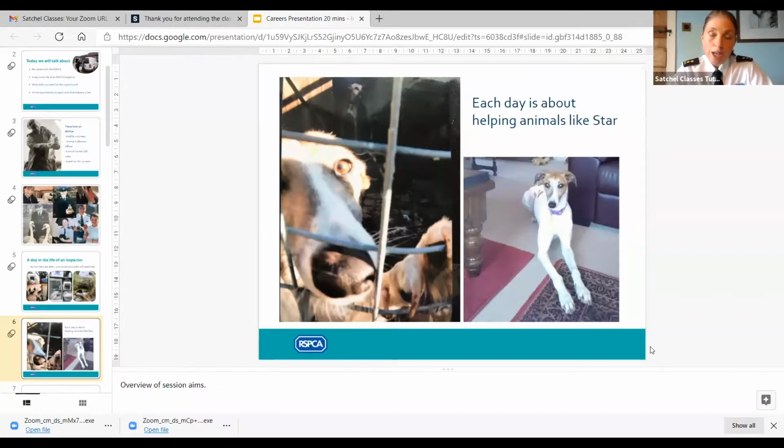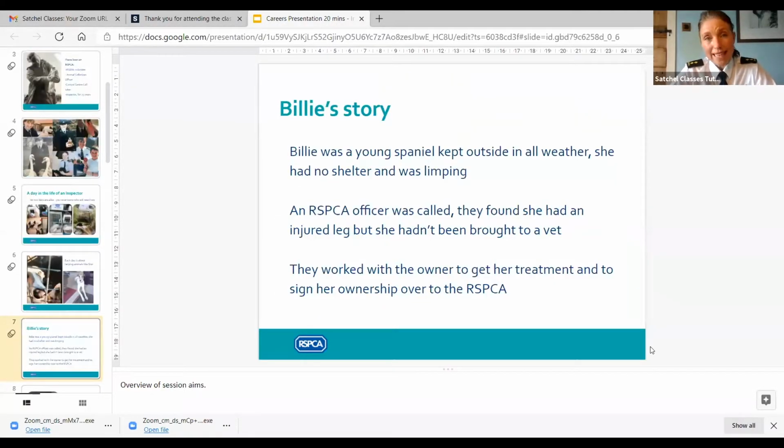Lots of animals are helped by us, but some really stick in our mind more than others. One such little dog was Billie. So Billie was a young spaniel that we had a call about because someone was keeping her outside in all weathers. She had no shelter and she was limping. So one of my colleagues went along and met the owners and found out that she did have an injured leg and the owners hadn't sought any veterinary treatment for her. We worked with the owners to make sure that she went to a vet, but they weren't able to cope with the costs or the repercussions of the care she needed, so they signed ownership over to the RSPCA.